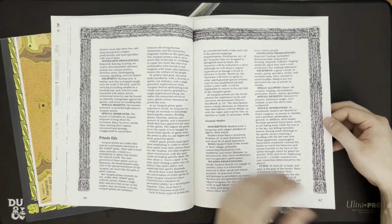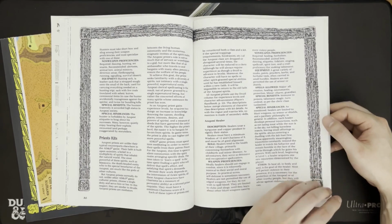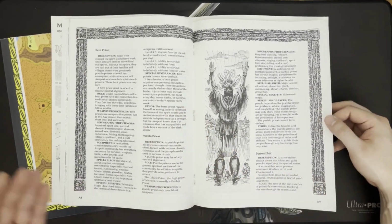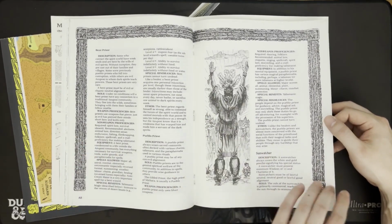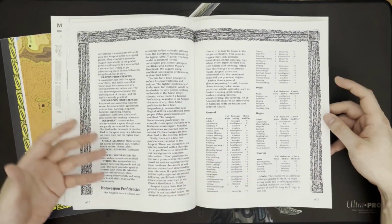As for the priest kits, these priests all have slightly different access to the different spheres of magic. There is the healer and then the bent priest, and they're also able to use the talismanic magic. And then the Pueblo priest, I don't know if I'm saying that word properly, again has different spells allowed. And then the Sun Watcher, this is a priest who uses a spear.